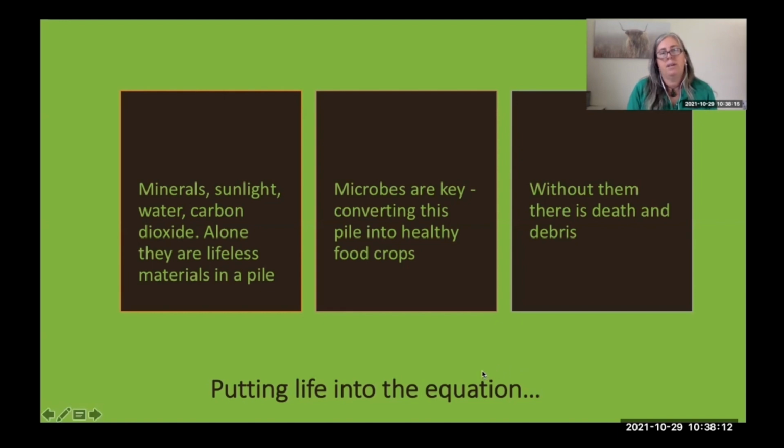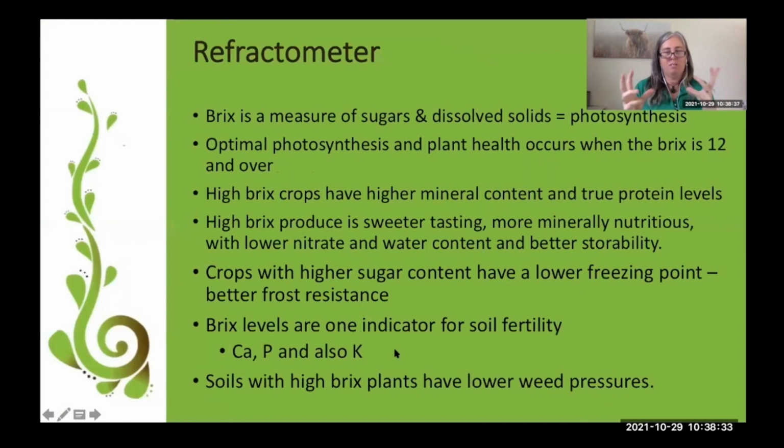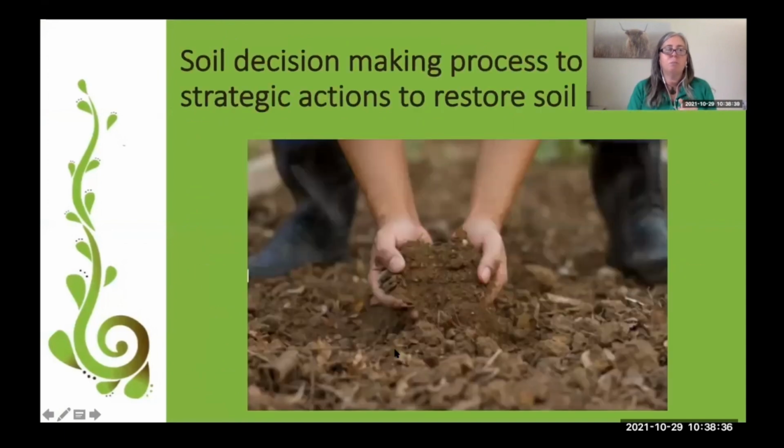A soil food web analysis will give you measures of bacteria, fungi, the ratios they have, whether you've got protozoa and nematodes and mycorrhizal fungi, and that's really useful to know. And we take all of these tests together, not just one, and that's how we work out our plan, I guess. I'm just conscious of the time, and I'm going to skip through a little bit to think about, before we go to questions, if we're going to take strategic actions to address our soil health and use those soil tests you've got as part of that, then this is what we've got to think about.